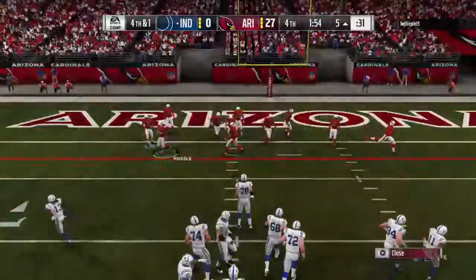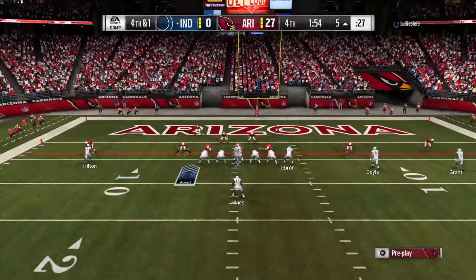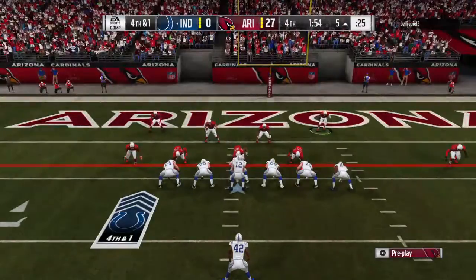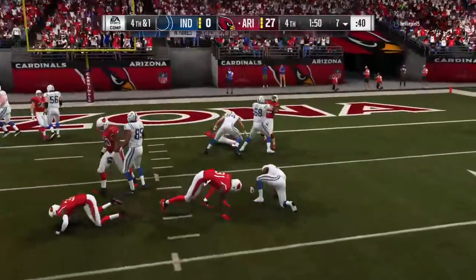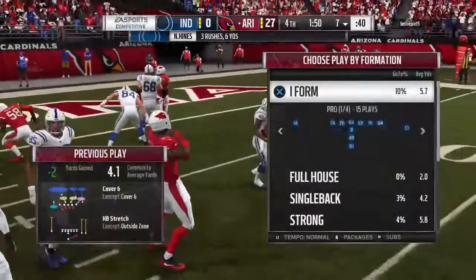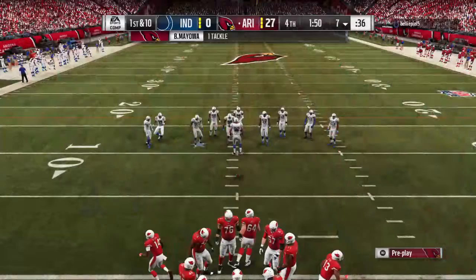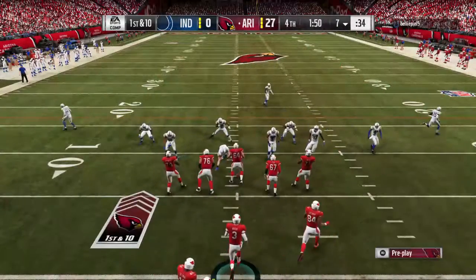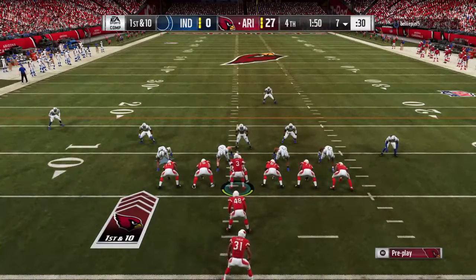A field goal does you no good, so they're going to stay out there and go for it on 4th. They'll run forward with Hines, and they are going to stop him on 4th and 1 as they'll wind up going backwards. They'll get neither the touchdown nor the first down, and the Cardinal defense is going to get the football back.